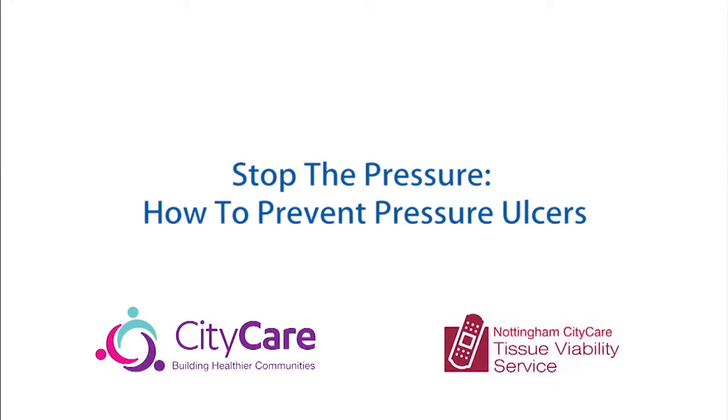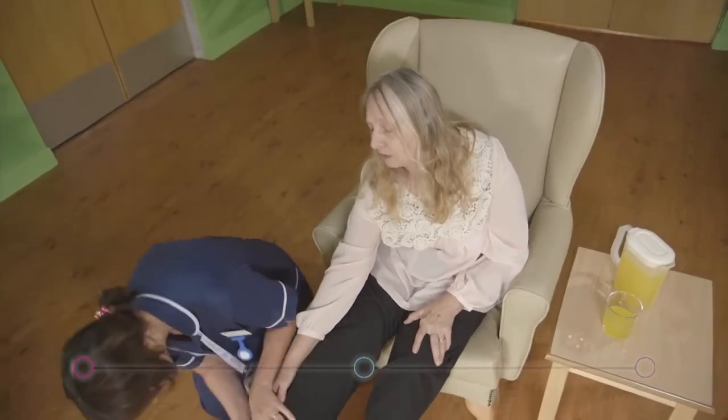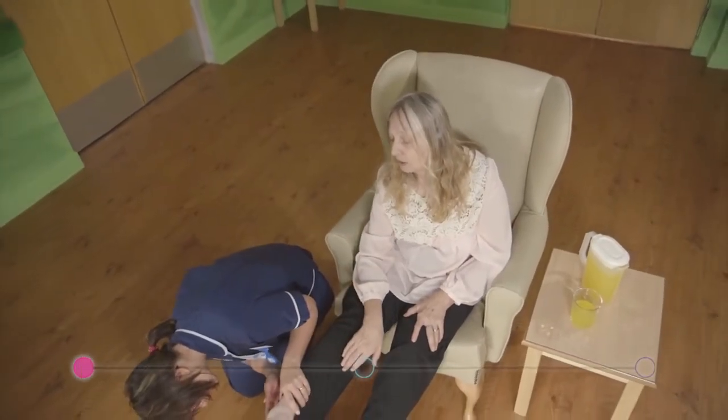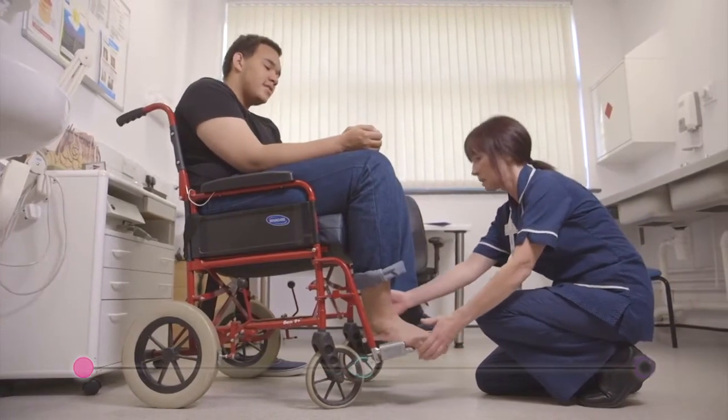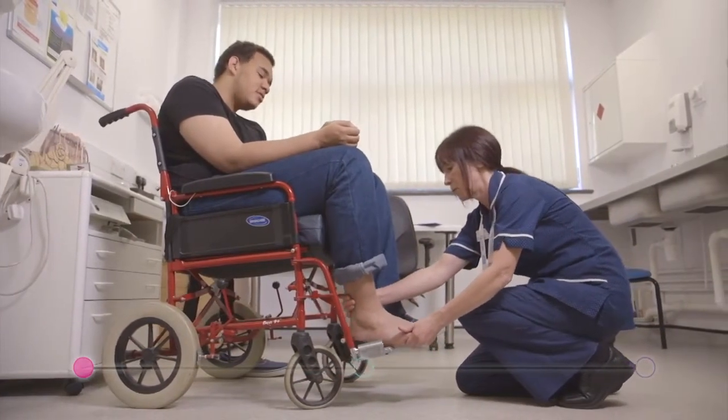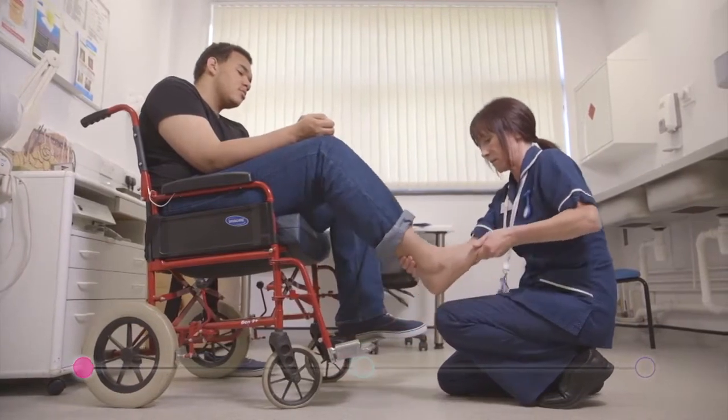Pressure ulcers, also known as pressure sores or bed sores, can cause a great deal of pain and discomfort. They are caused by pressure when you are sitting or lying in the same position for too long, and pain is often the first sign that something is wrong. Pressure ulcers can happen to anyone.